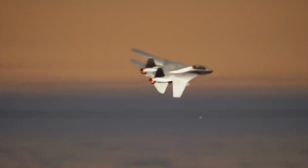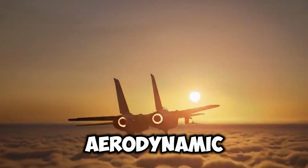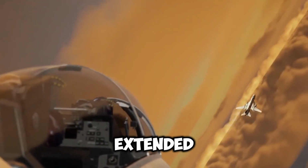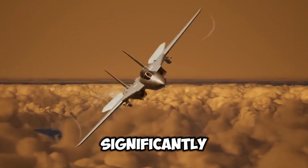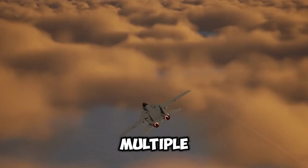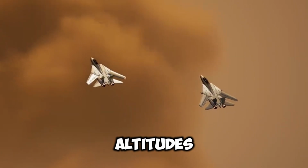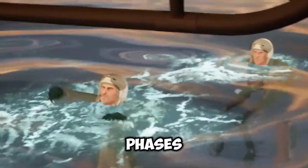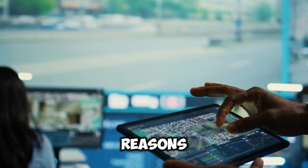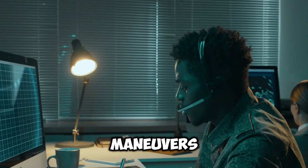the F-16's superior thrust-to-weight ratio and advanced aerodynamic features built for energy retention during sustained maneuvers over extended periods without significantly sacrificing speed or altitude during engagements involving multiple adversaries, simultaneously tracking them across varying altitudes, angles throughout different phases. During these exercises earlier this month alone, were the main reasons why the F-16 maintained an advantage during high-speed maneuvers.